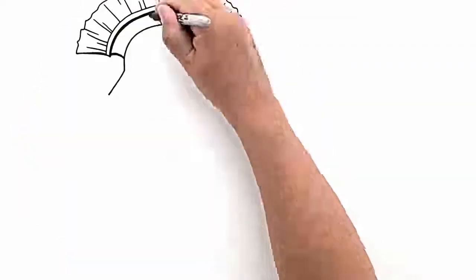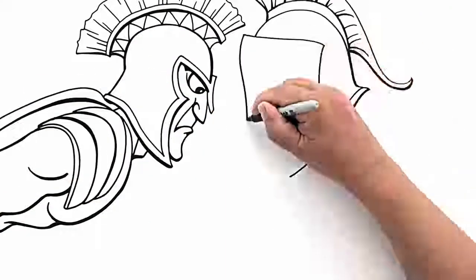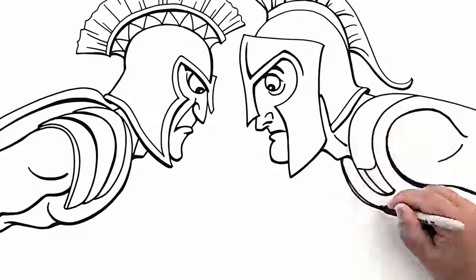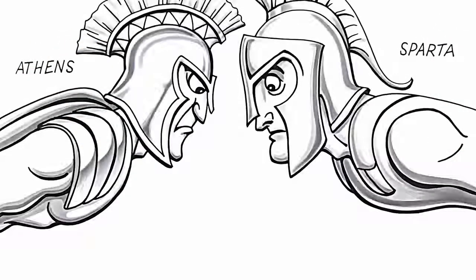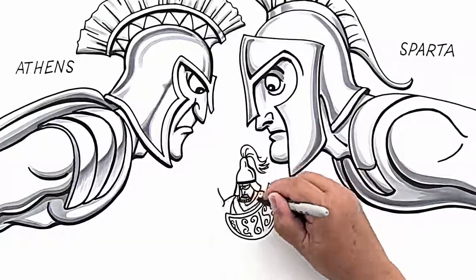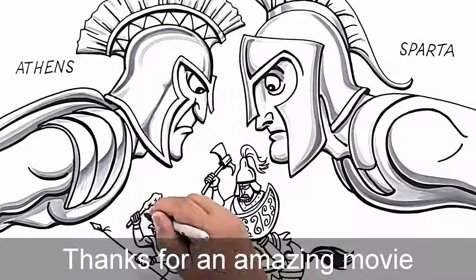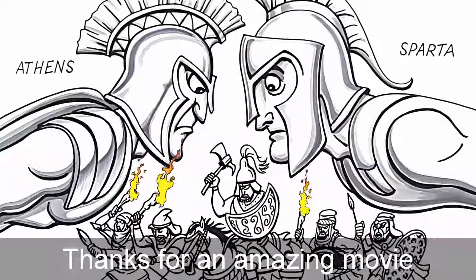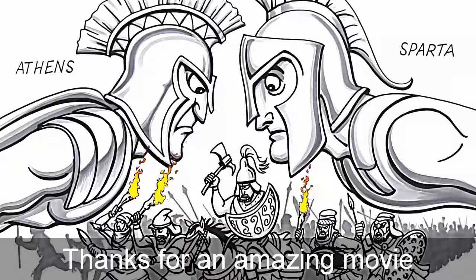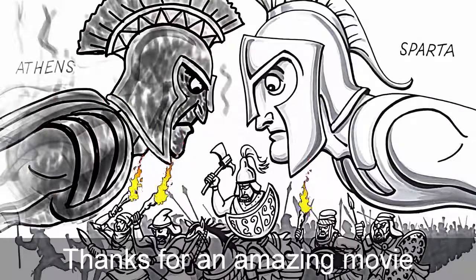Greece, however, wasn't one big happy country at the time. Instead, they had several Greek city-states. The two top dogs, Athens and Sparta, were often at odds, jockeying for position and power, until the Persians attacked in 480 BC. Then Athens and Sparta dropped their differences for the moment, and together they repulsed the invaders. But not before Persia had done some serious damage to the city of Athens. It was time for the Athenians to rebuild.